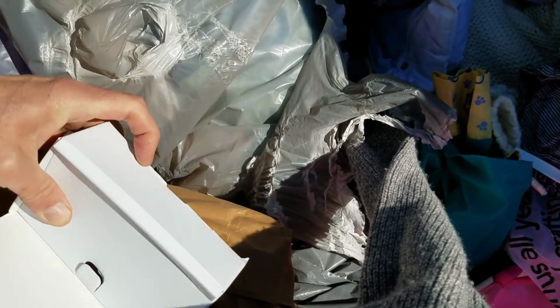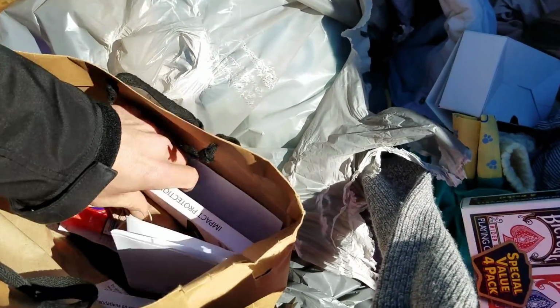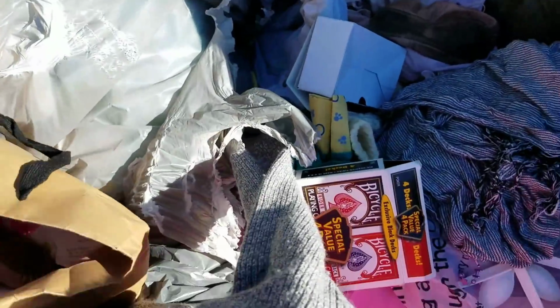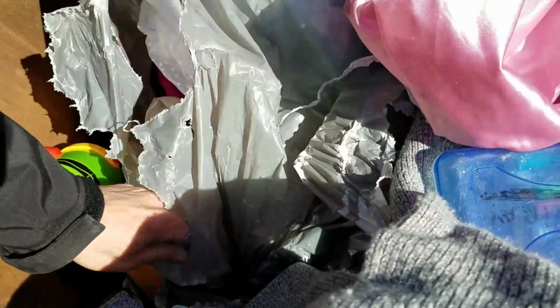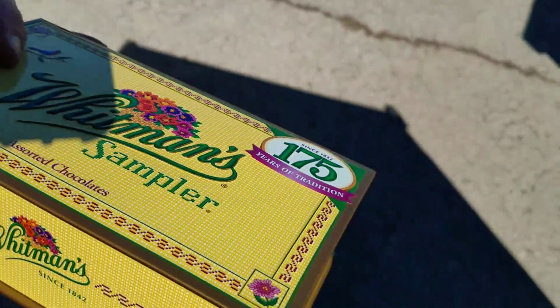Galaxy phone. Nothing in there. Nothing. Unmentionables. Little booties. This might be in here. It feels like it's in there. We'll take that. Nothing. Pencils. There's a girl's dress costume for Halloween. Empty box. That's cool, guys. I like that a lot. It's a metal Whitman sampler box. Yeah, we're gonna take that.